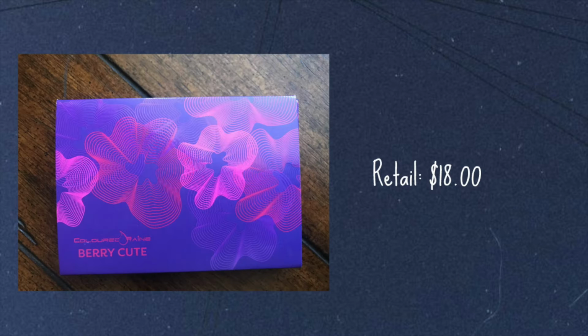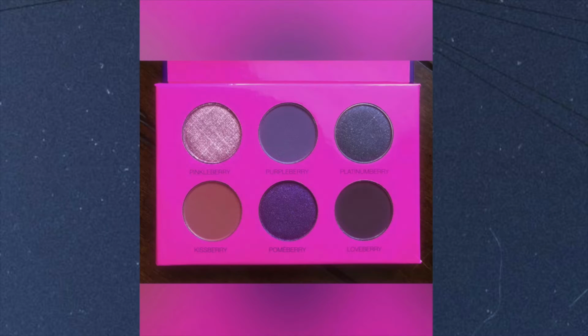And lastly, we got an eyeshadow palette. I was so excited when I saw this eyeshadow palette because this is the one I wanted them to include. This is the Color Raine Berry Cute palette. The packaging is so amazing. I love how small and compact this is. It has a small mirror as well. And these are the shades that come in it. Oh my God, these are gorgeous. Like I said, this is the color story that I really gravitated toward out of all these smaller palettes. I wanted this one, and I'm so glad I got it.